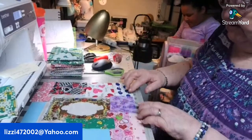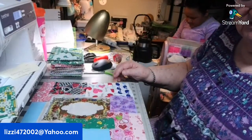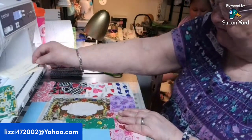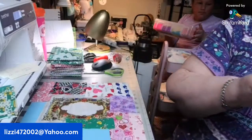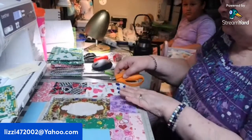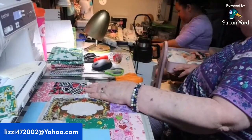Okay, now I'm going to pull. Okay, now I pulled that to put in some. Now my next card I'm going to pull will be use pinking shears. So I've got my pinkers and little stinkers right here, pinking shears. So now I'm going to take a piece of a fabric.